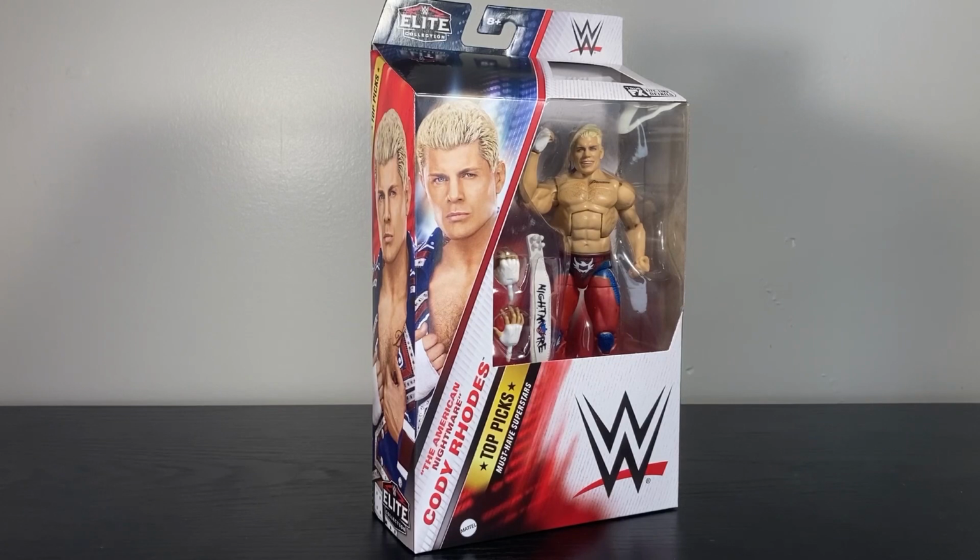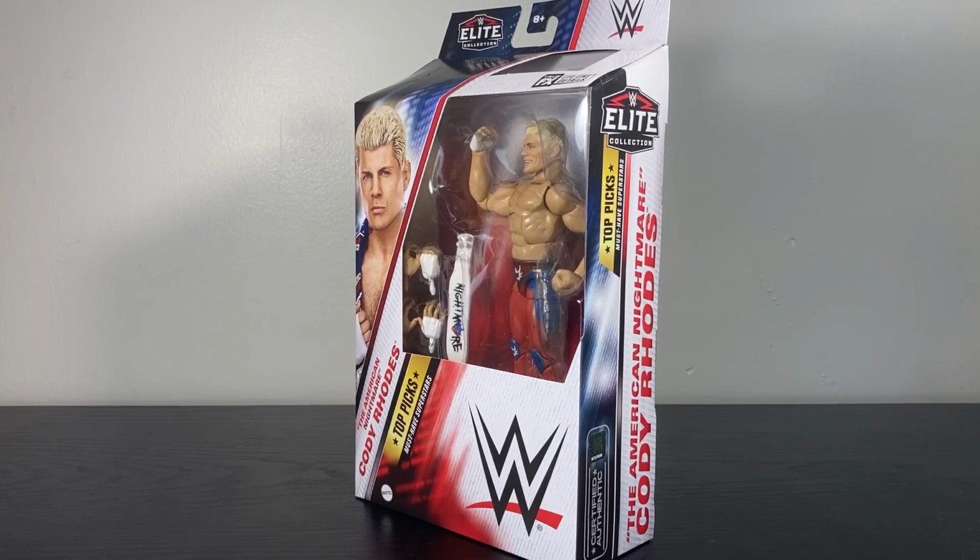It feels pretty good right now, and I got this figure. I'm not gonna lie, if it wasn't for the hype around watching WrestleMania 40, I probably wouldn't have picked it up because I have a lot of Codys, but now that I have it, why don't we review it? From Mattel and WWE Elite, this is the Top Picks American Nightmare Cody Rhodes.